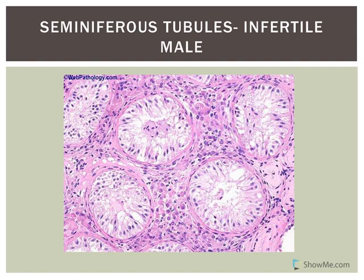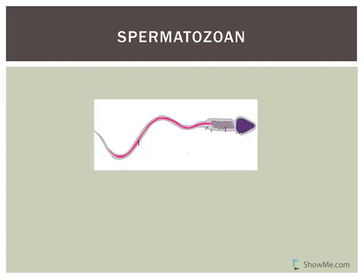Now, here is a slide from a male who happens to be infertile. And what you'll notice within these tubules, you really don't see a lot of sperm in various stages of development. What you're seeing is an abundance of Sertoli cells. You're not going to be fertile without those sperm cells. I don't care how many Sertoli cells you have, the sperm cells are going to be needed, are going to be important.